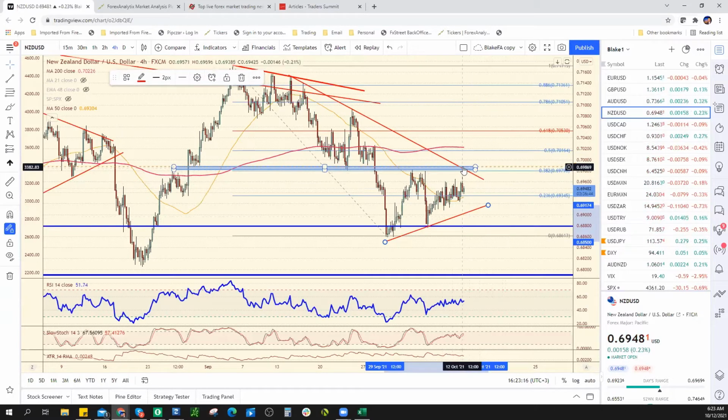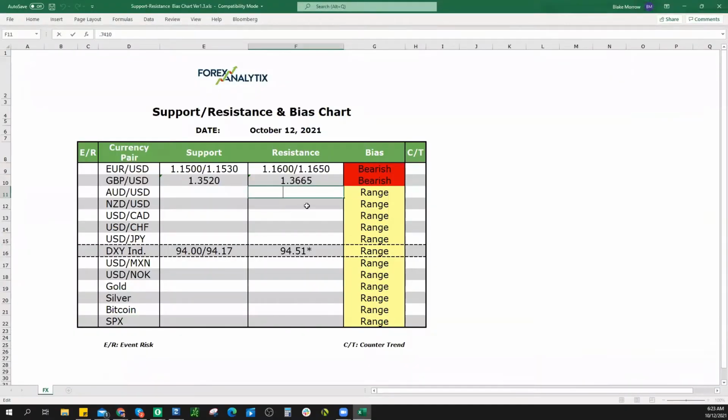So resistance is still 69. I don't know if we've been writing. Oops, what happened here? 74. Oh, it's there. 74.10. I must have typed something else. Hold on really quick. I'm sorry.